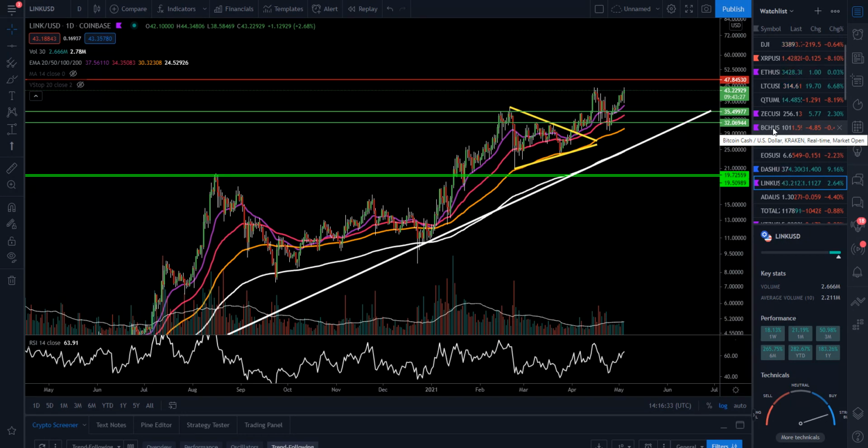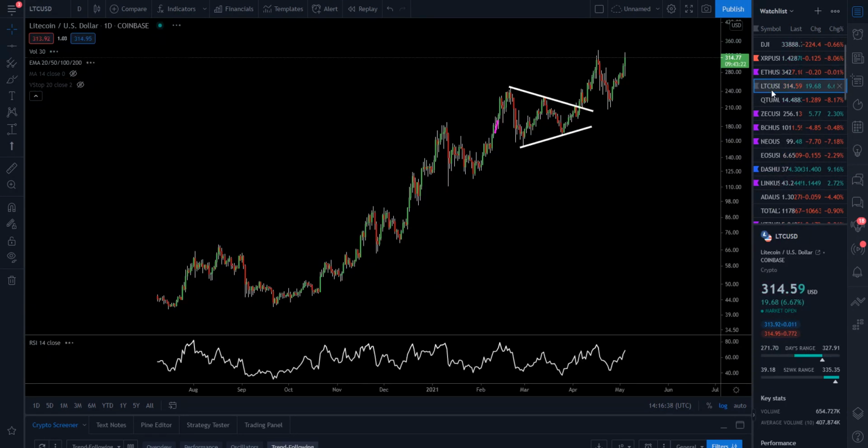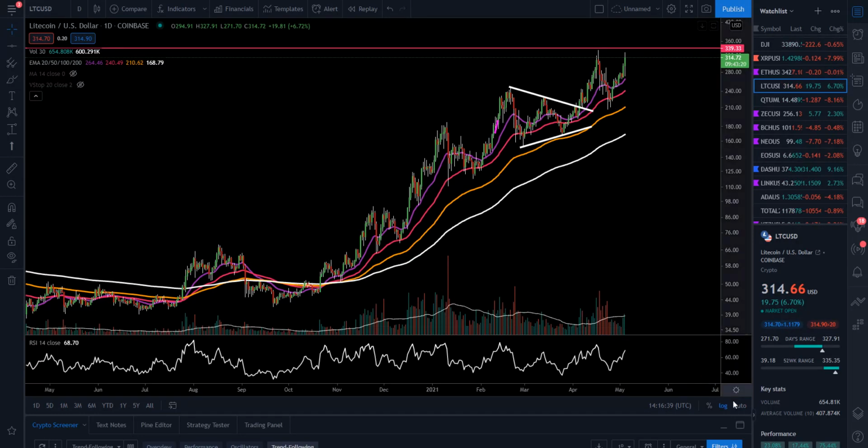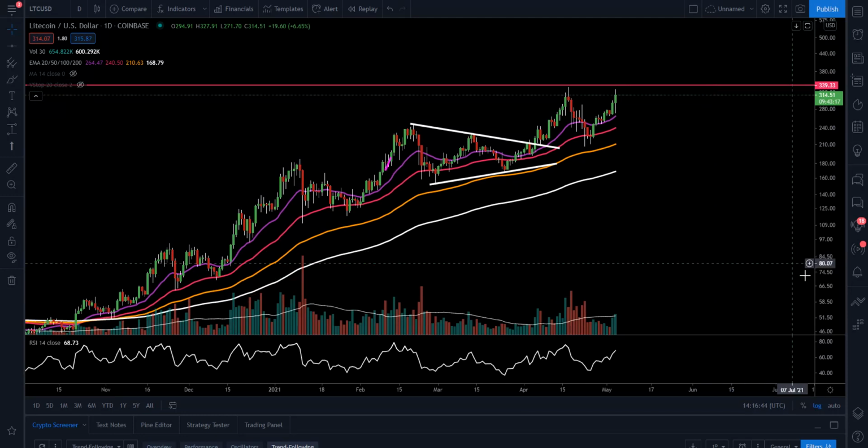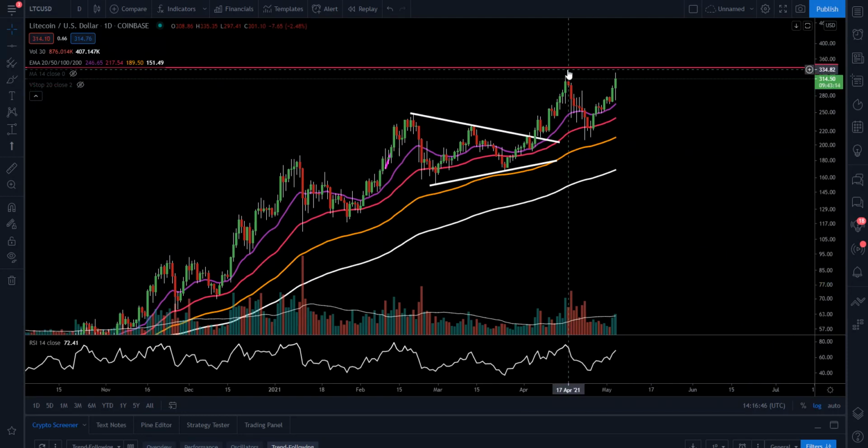Bitcoin Cash is over $1,000 right now. Zcash is at $256. We're going to take a look at Litecoin, doing great here at $314. Litecoin's heading into a very important area right here, and that's going to be our previous high, which was at $339. We need to pop up over top of that.